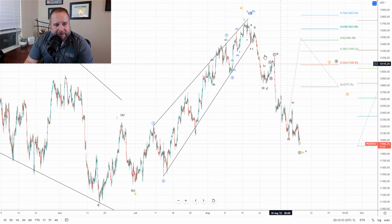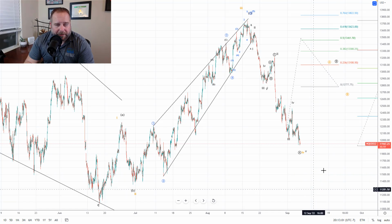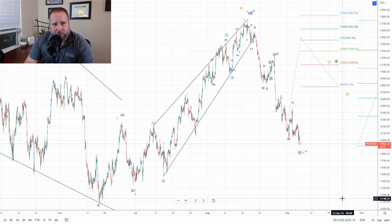The other option here is, again, that we're in a wave 3 down, and that wave 3 would target the 11,500 region, down to 11,000, where we would expect to see a bounce at that point and then a move down to that 10,500 area more directly.